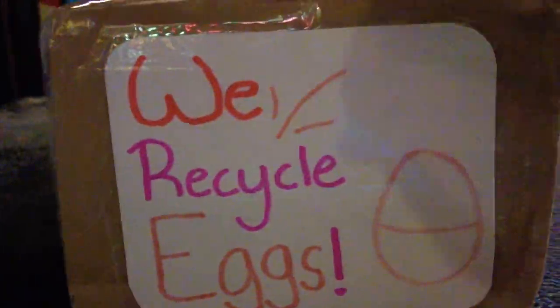And what's in our egg? It's a little bracelet. And it says, we recycle eggs. So I'm gonna put the egg in there for them to recycle and use again.